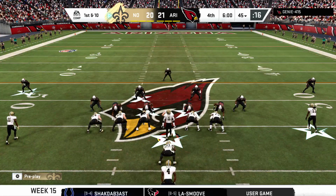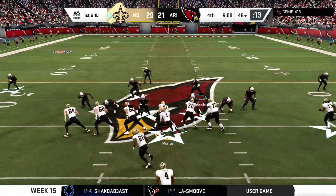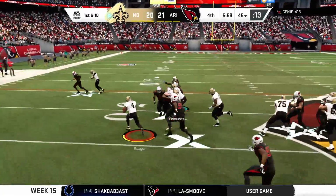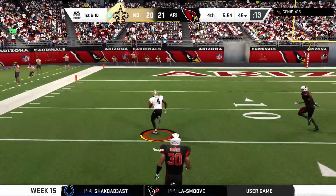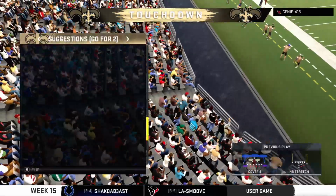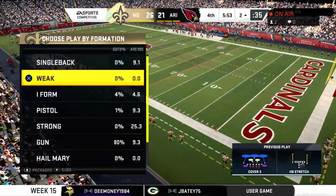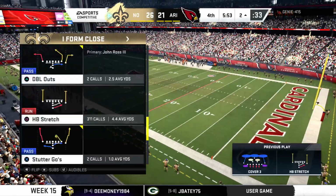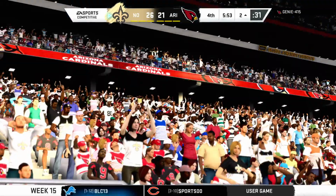So after 2 first downs, they get another here. 1st and 10 at the 45. Now a handoff here to his running back. He's got the first down and more inside the 40. There he goes left side. Touchdown, New Orleans. A big play there. 55 yards as his guys are able to regain the lead.